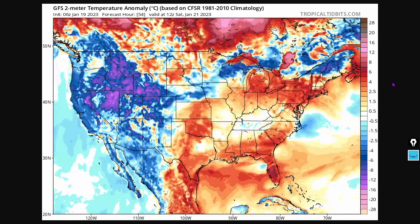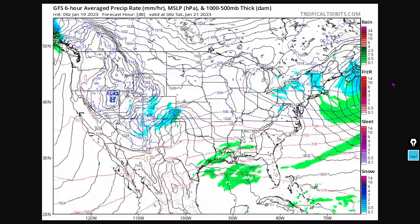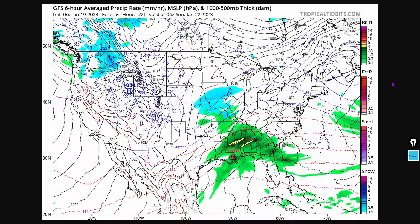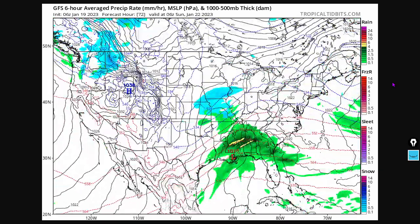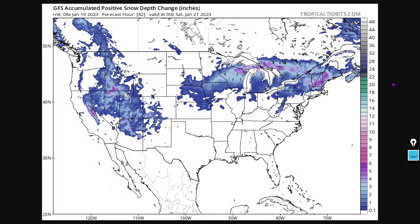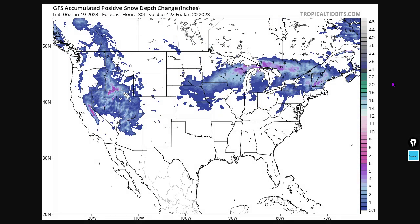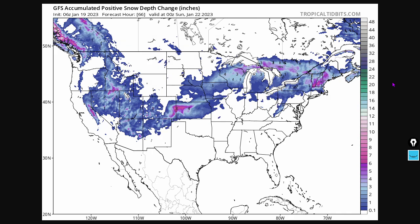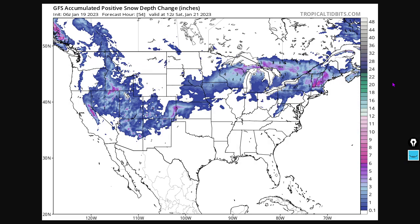We'll also show pressure and precipitation. Same model, GFS, same time frame, 72 hours. Pressure and precipitation depicted here. And we'll also show snow, since some of that precipitation will fall in the form of the white stuff. There's what we expect for the next 72 hours based on the same GFS model. We'll also show the Euro model, courtesy of windy.com.